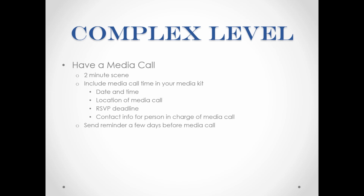Send an email reminder a few days prior to the media call and follow up with media to arrange interviews following the scene performance.